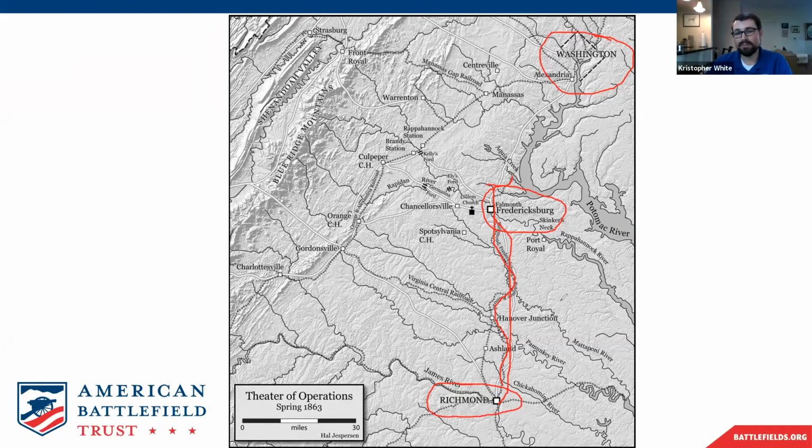Because when Abraham Lincoln charges him with the Army of the Potomac's command, it's not so much to take Richmond. If he takes Richmond, that's great. What Lincoln really needs is a victory before January 1st of 1863. So what's the fastest way to draw out a Union or a Confederate army? You threaten their capitals. The politicians are going to cry wolf, and they're going to ask for their armies to come out and to protect them. So that is Burnside's idea.